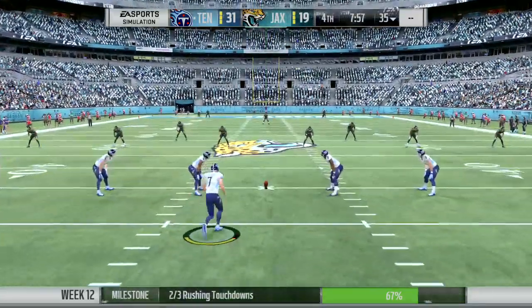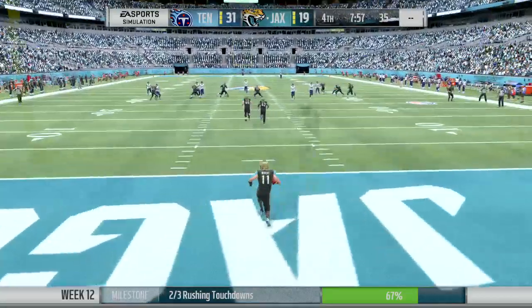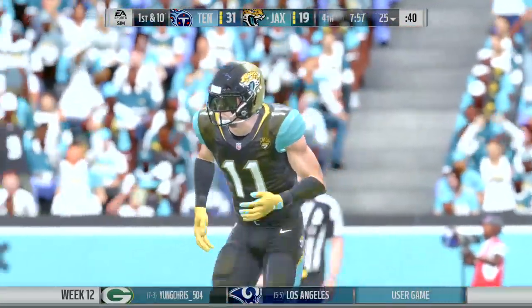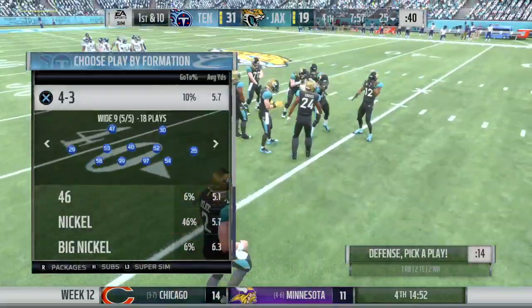Butker now to kick this one away. This is taken about 7 yards deep. And no run back here. This will be a touchback, and it comes out to the 25-yard line. Out comes the Jacksonville offense as they get set to take over here.